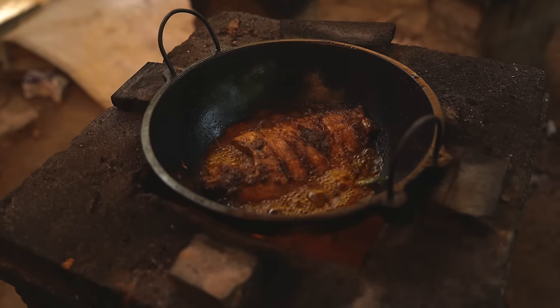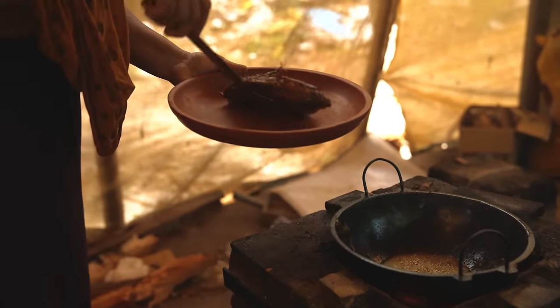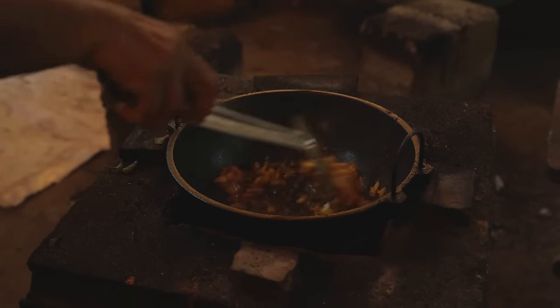Flip the fish before it starts to crisp. This can vary depending on size. Once your fish is fried, the onions can go into the leftover oil, along with salt. This helps to saute the onions quickly.